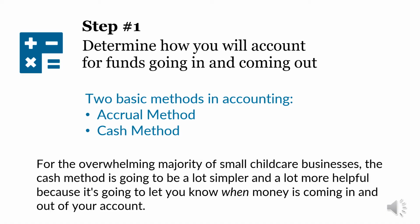Step one, determine how you will account for funds coming in and going out. There are two basic methods in accounting. One is an accrual method, which is more complex and is based on when an expense or revenue is taken on or accrued. For example, if using the accrual method, the moment you receive your credit card bill, the amount owed would be taken from your assets versus when you actually pay the bill. If using the cash method, this amount would be taken from your assets when the bill is paid.